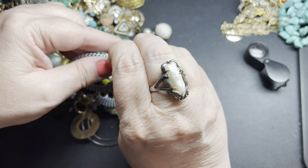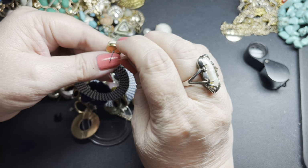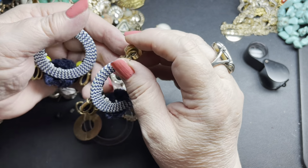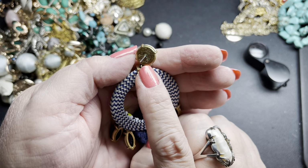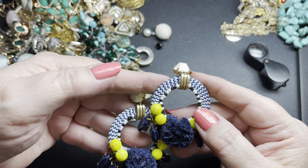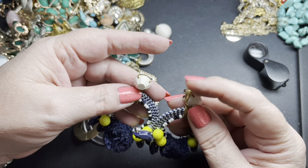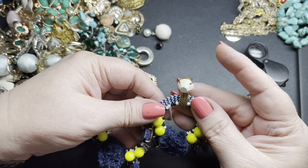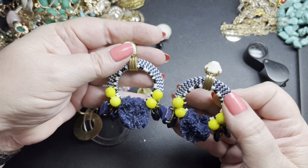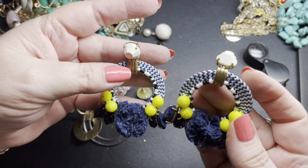These, let me see if I can straighten that. Yeah. Are J. Crew, and they say so right there on the back. And that's the front. They need to be cleaned up a little. They're really scratched up. So I'm just going to say $1 for the J. Crew.